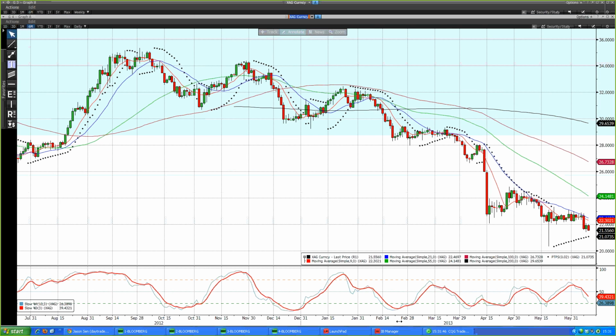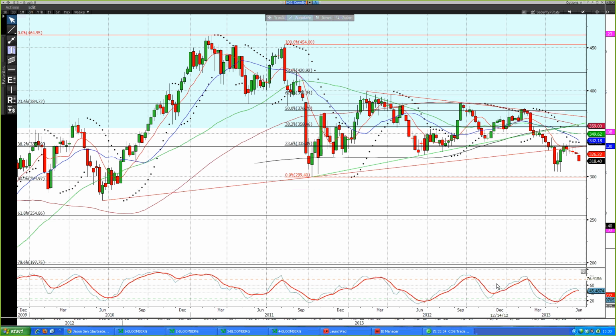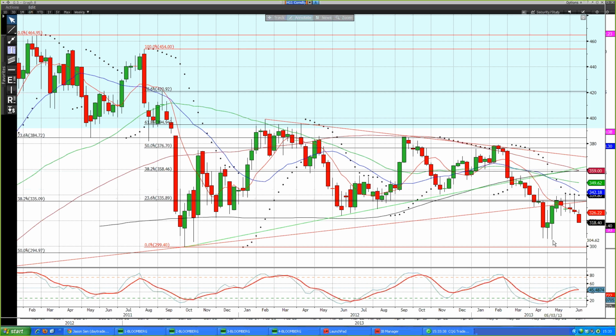Weekly chart for copper, been going down. We've had a small recovery, but anyway, we're now on the way back down again. So this downtrend is just continuing. Weekly stochastics not particularly positive either. Daily chart also looks negative.